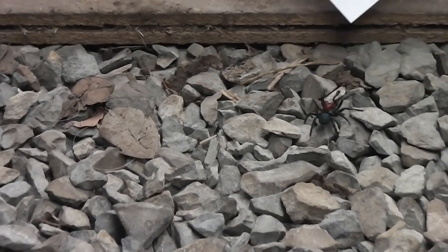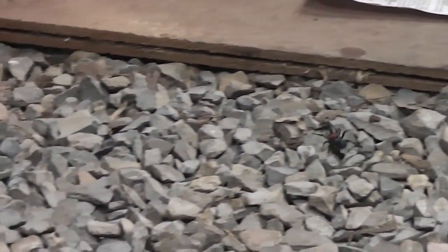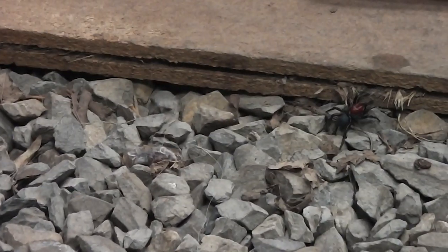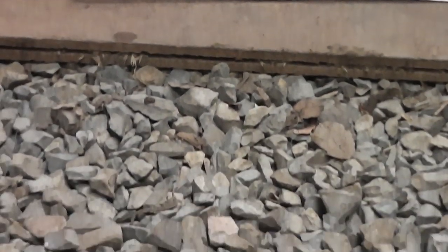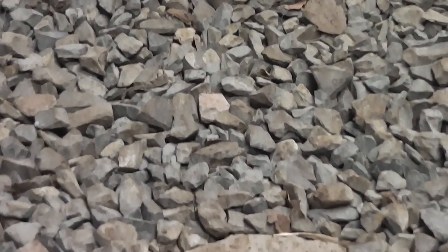This red-headed spider. Whoops. It's going too fast for me. It's not fully grown. Hold still for a minute. Whoops. Where is it now? Where are you? Well, there you are.